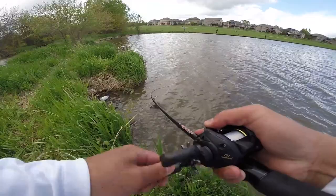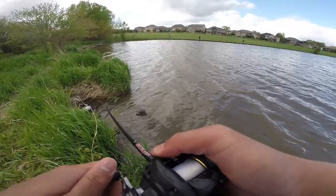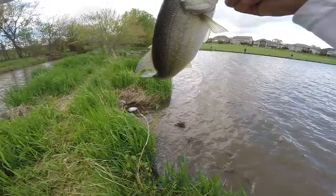But this water's a lot more stained than the other side of the lake. This lake over here is basically muddy. Yeah, just a little guy. There it is. All right. So, like I said, I'm just fishing this windblown point right now.